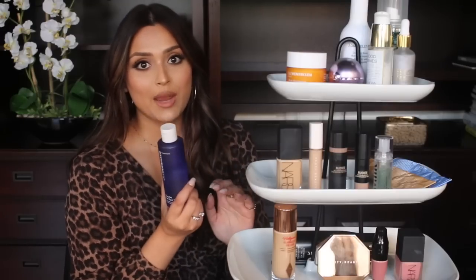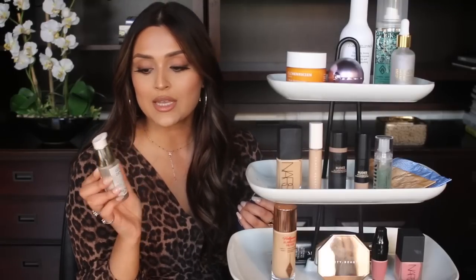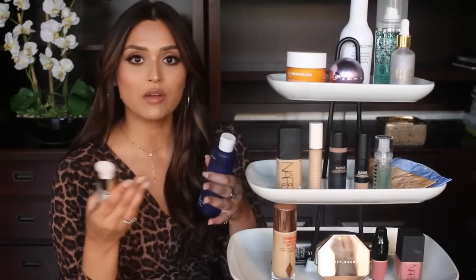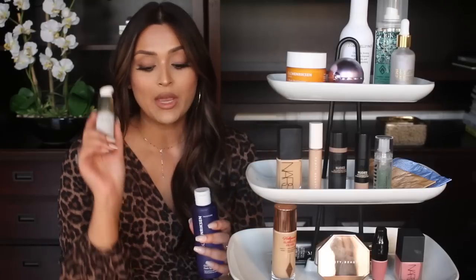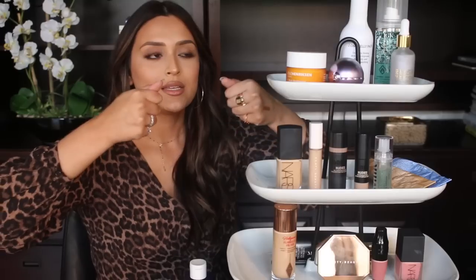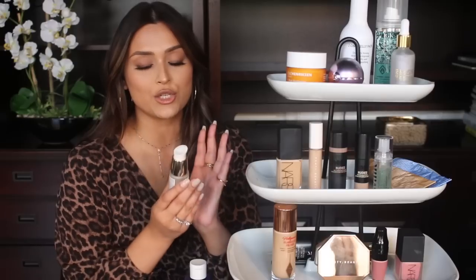Another AHA product, which I adore and is in this collection, is the Sunday Riley Good Genes. And this is a lactic acid, which is a specific type of AHA. And both of these products are phenomenal. Obviously, one's a toner, one's a serum. This is very expensive, so I use it sparingly, but they give you that tight, taut, glass skin look because of how fresh your skin looks after using this. Again, like I said, I use this only once in a while, right before special occasions, so as to preserve it like liquid gold for as long as possible.